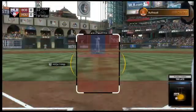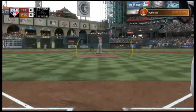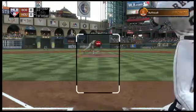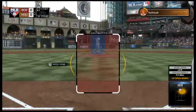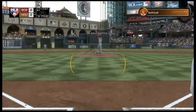Stepping in is Josh Reddick. 0 for 1 for him here in this one. Right fielder sends that one out of play for strike one. Ooh, that was a good pitch to hit. He wants that one back. He was just a little bit late on it.